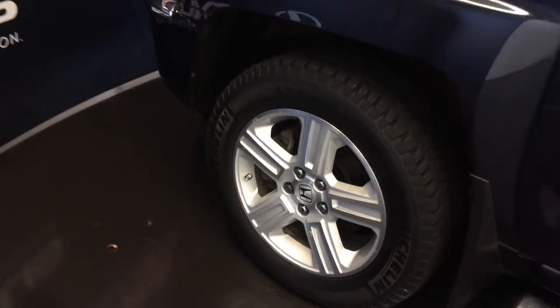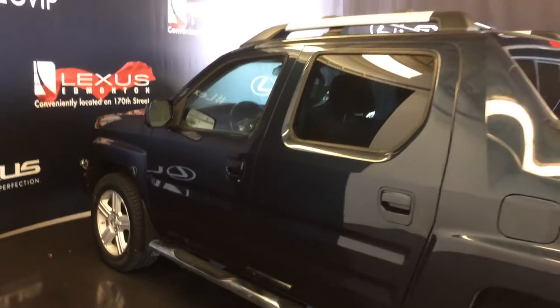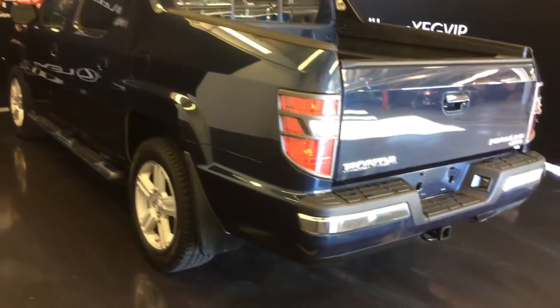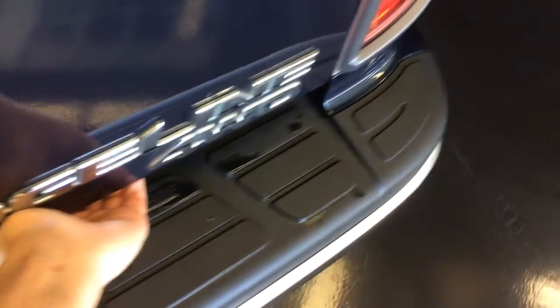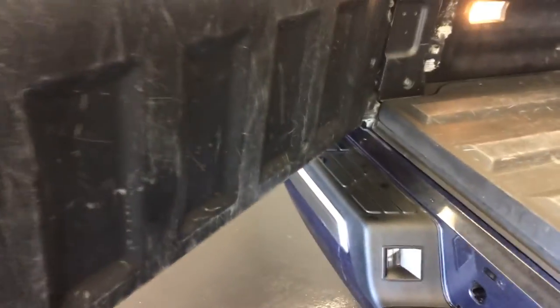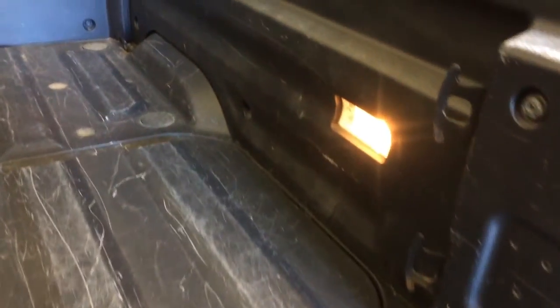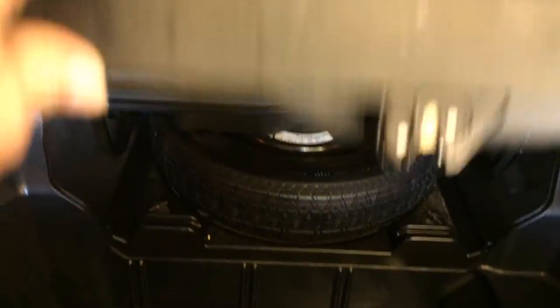18-inch wheels with wheel locks, keyless entry, aftermarket engine remote starts, running boards, roof rack, you have your towing hitch, you can open up your tailgate, two options, you can fold it down, or it can come open to the side, you have your tie downs, lighting, lockable storage. It houses your spare tire.